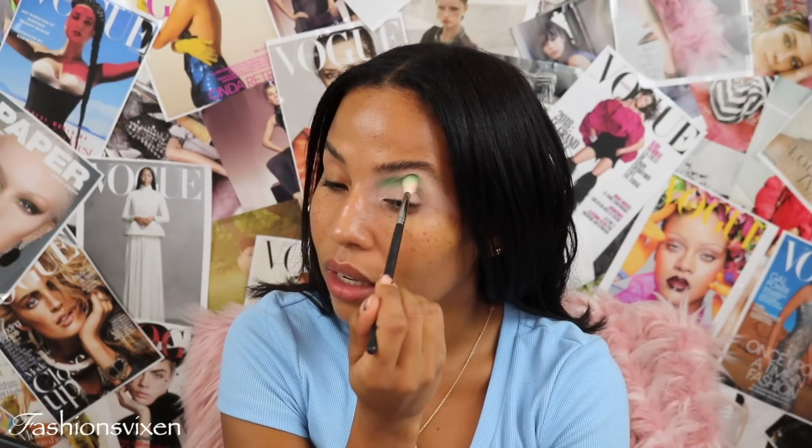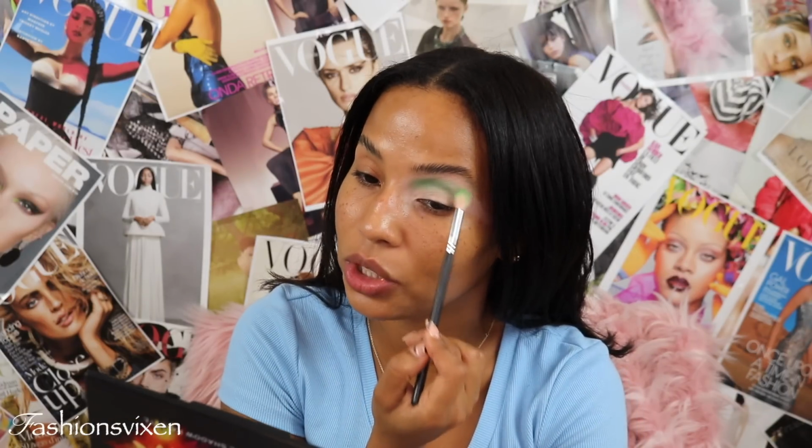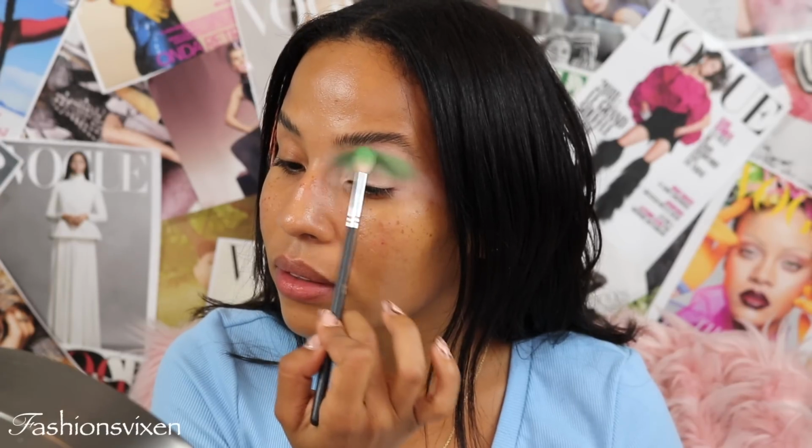I mean, I never doubt Makeup Revolution because the things that I do have from them are super pigmented. Even though it's super cheap, it's super pigmented. Every time I add product, I go and blend it at the top.